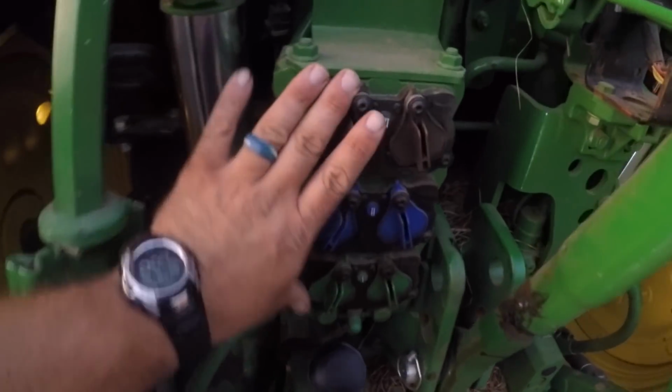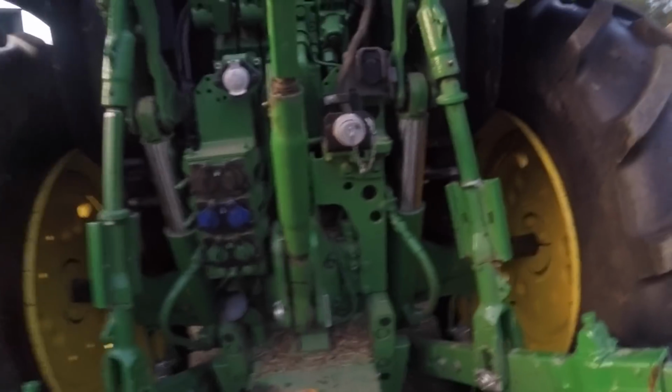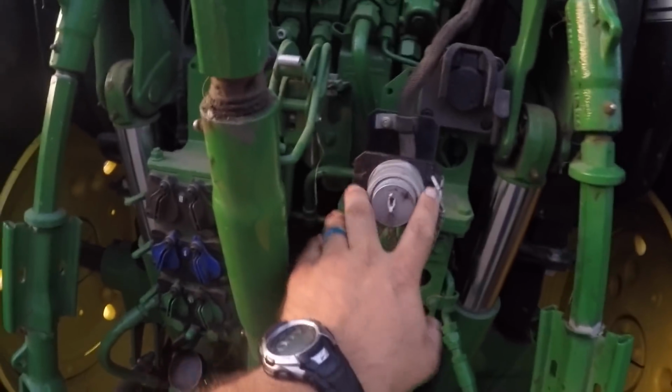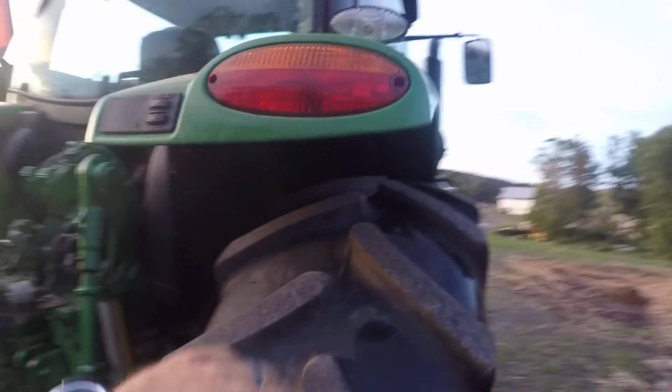Has 3 remotes. Everything's electronic. I'll show you that when I get in the cab. I've already got my bale monitor hooked up for my New Holland baler here. It is ISO bus ready also. Has the buttons for the lift, buttons for the PTO, bar axle.